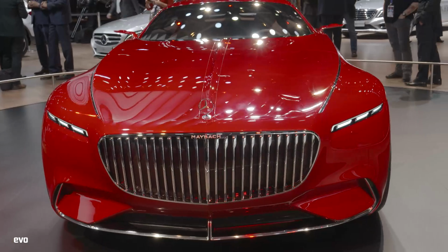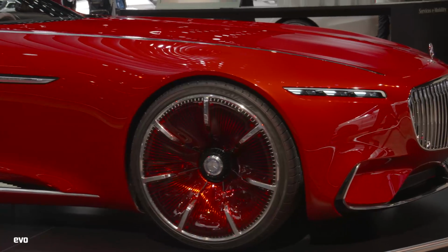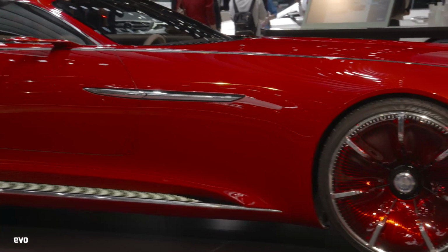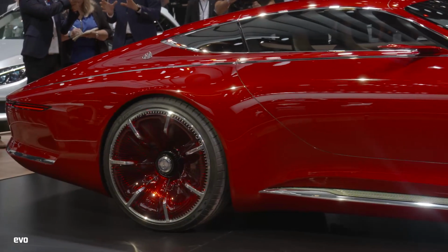I'm really pleased because we've sort of thought that Maybach would just be a sort of trim level, really, on Mercedes now. So it's nice to think that perhaps we might actually see a proper car from them in the future. The other thing, well, it's not actually on the Mercedes stand, which is a bit bizarre.